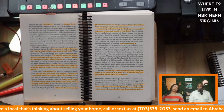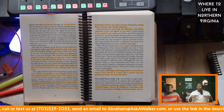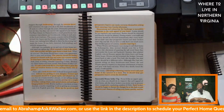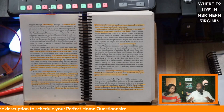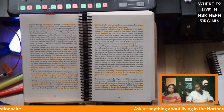I would also add that because so many of the properties look the same, you're almost getting your property to some type of base level. So it's not going to stand out because a townhouse looks like a townhouse. You just want to make sure that you have covered all your bases when it comes to preparing your property for its photo shoot. Now, some tips to improve your curb appeal.